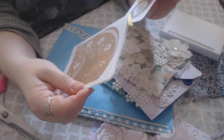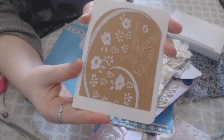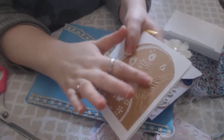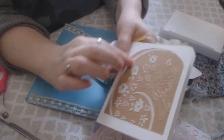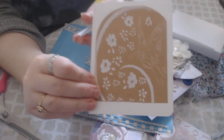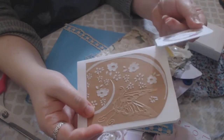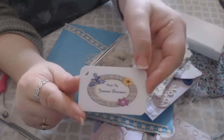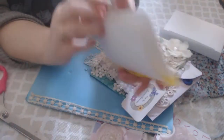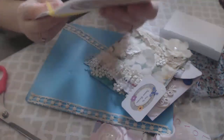Oh my gosh. And she made the card. Look, you guys. Look how beautiful that is. Now, you've embossed this, I assume, with an embossing folder, and then you've painted it, I think. Isn't that clever? Look at that. I've never done something like that and painted on the embossing. That's a good idea. I love your little tags. I love that. Let me see what Miss Jeannie has to say.